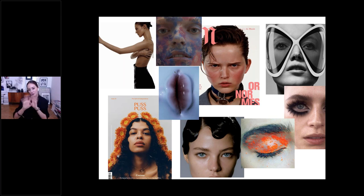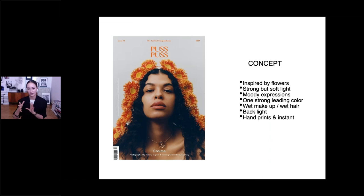Then I'm putting the concept on one page. So when we see this image, it's basically, okay, it's shot in the studio, we're going to do some flowers, it's going to be moody, and it's going to be a harsh light. That's what I see. And I put some key points on the presentation because I send it to my team so that it's easier for them to know what they have to prepare and how they have to prepare for the shoot. So we know that the shoot is going to be inspired by flowers, it's going to be strong but kind of soft light, because the light is visible in that picture, but it's still soft.